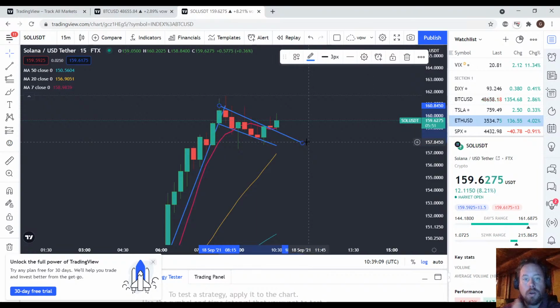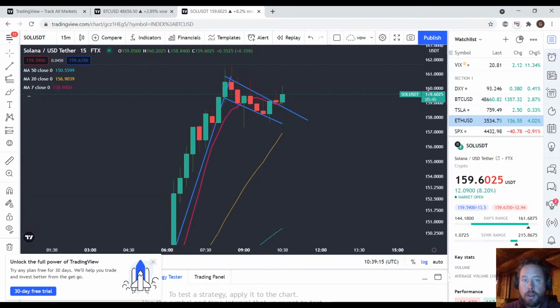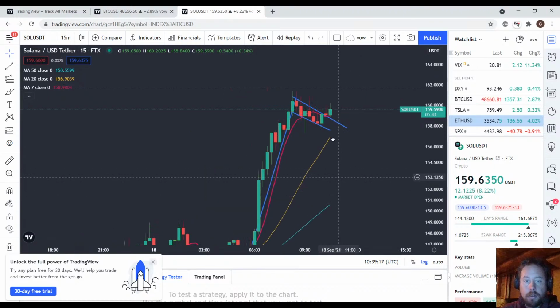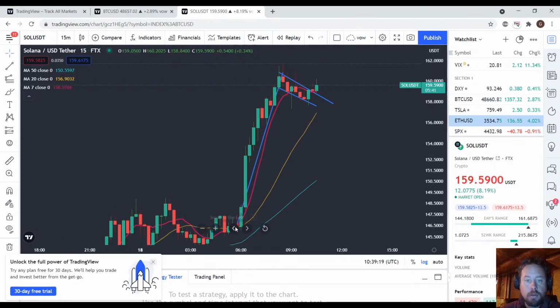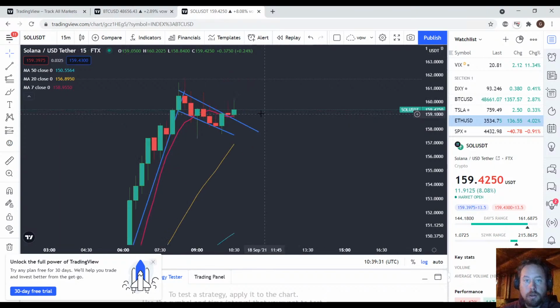So here we go. We have a bull flag here on this Solana trade. Broke out early this morning, my time. Bull flag is already painted here, and right now we are breaking out of the bull flag and we are doing the confirmation of the bull flag here.